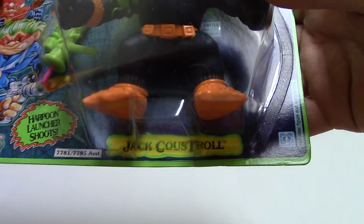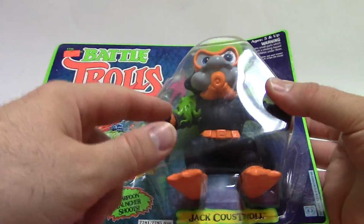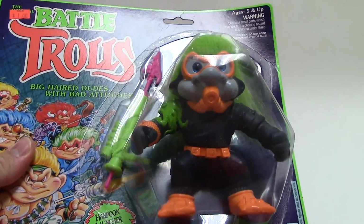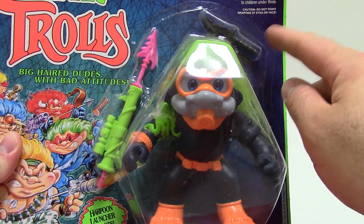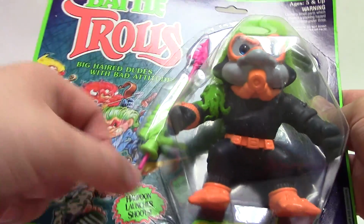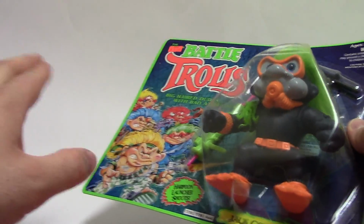This one is called, they all have pun names based on trolls. This is Jack CousTroll, like instead of Jacques Cousteau, because he's also a scuba diver. He comes with a harpoon launcher that shoots. And that was the running gimmick between all the Battle Trolls. They all came with roughly two accessories. You get one that's a standard melee or ranged weapon item. In this case, he has a shark knife. And then you get some sort of weapon that launches. In his case, it's a harpoon that has a little finger-flick missile. There were never any spring-powered missiles in this line. It was all finger-flick.